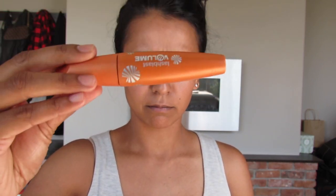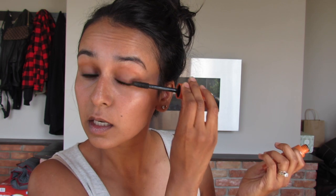Then I use Covergirl Lashblast Volume. Throw that on, just a couple of quick coats because I plan on going in the pool and I don't need raccoon eyes. Just literally the lightest, littlest, can you see? Just a natural little enhancement. And I'm done. That was it. So I guess I could pull my hair back down.